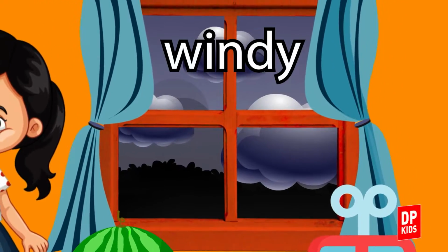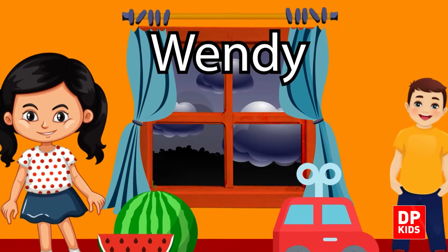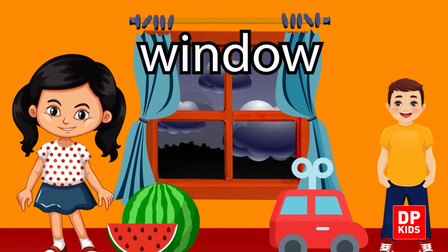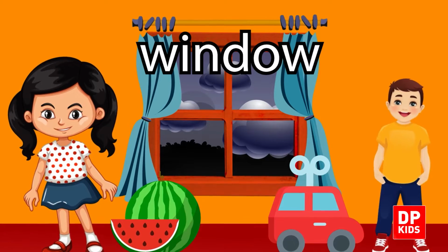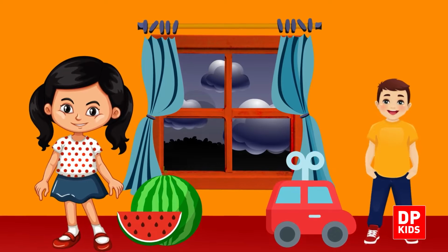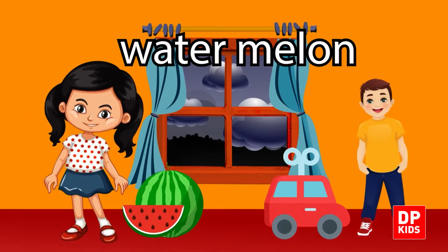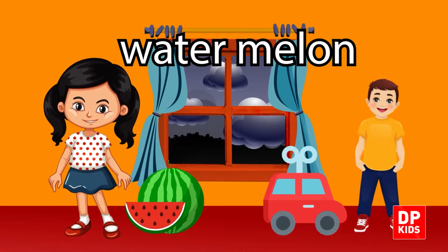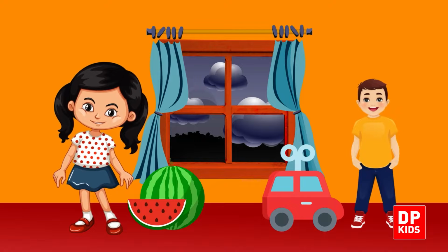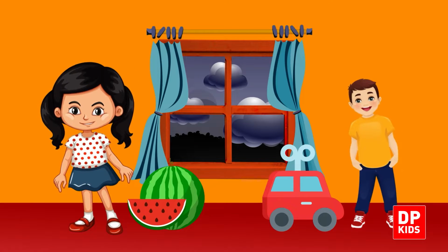It was a windy day. Wendy and his little brother wanted to play outside. They were looking through the window. They could see dark clouds outside. Wendy thought of an idea. She brought some watermelon and the toy wagon. Both of them ate watermelon and played with the toy wagon.